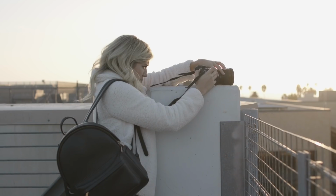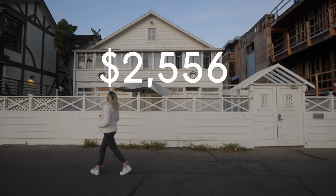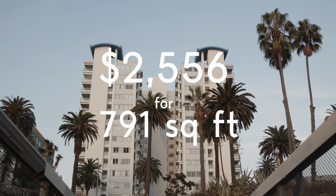So I live in LA and it's really expensive here. The average rent in Los Angeles is $2,556 for 791 square feet.